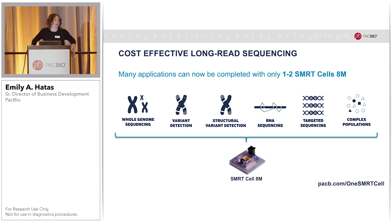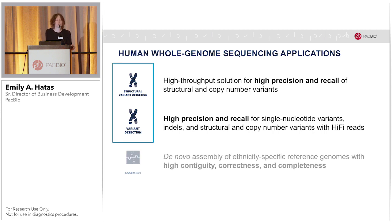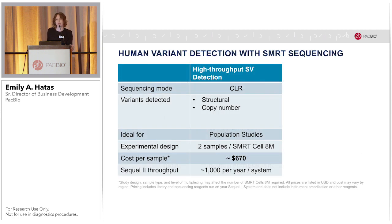So I'm going to switch to applications now that we're up to speed on performance. I'll talk about each of these in detail, some a little bit more than others, but the ones that are of most relevance for this audience are going to be in the area of human whole genome sequencing. We have three primary applications there. I'm going to talk about the first two, which are both variant detection applications. So these are kind of resequencing and alignment type applications. And I'll differentiate them for you.